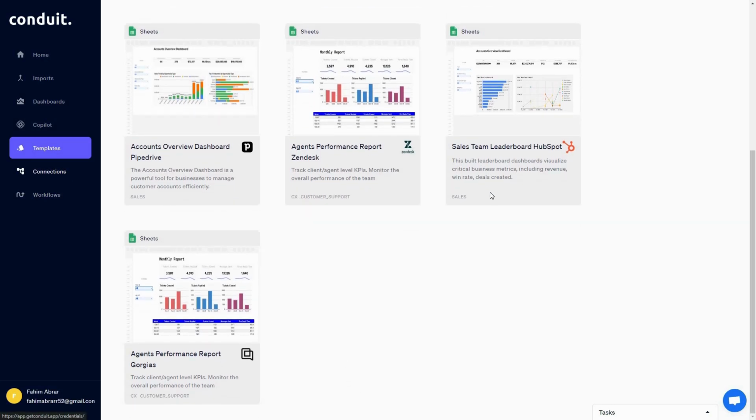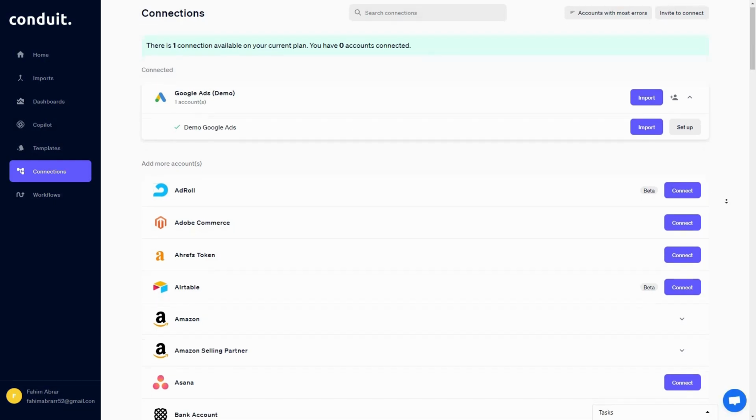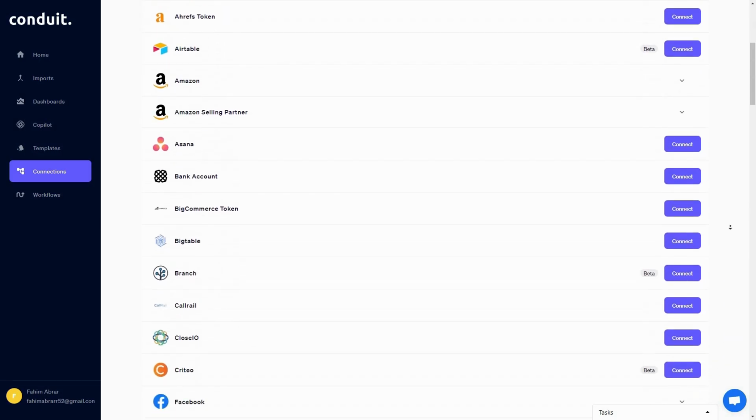And obviously there is the connection that I already showed you. I have already connected Google Ads, one connection. You can also connect more. The amount of connections available is simply huge.